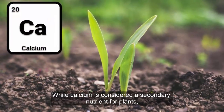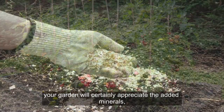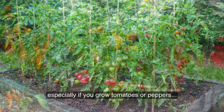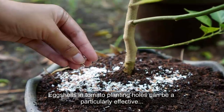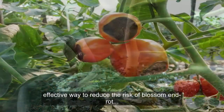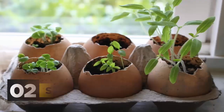While calcium is considered a secondary nutrient for plants, your garden will certainly appreciate the added minerals, especially if you grow tomatoes or peppers, as these plants are the most easily affected by calcium deficiency. Eggshells in tomato planting holes can be a particularly effective way to reduce the risk of blossom end rot, a common tomato plant issue.